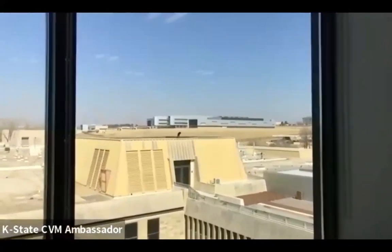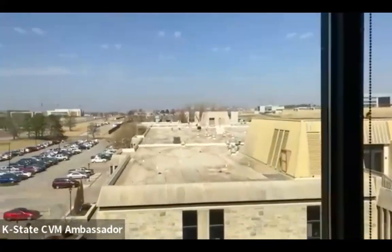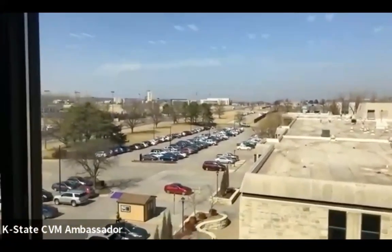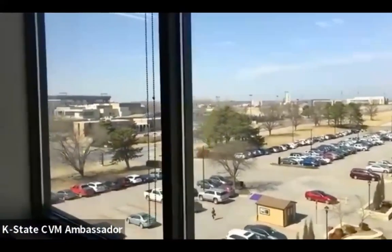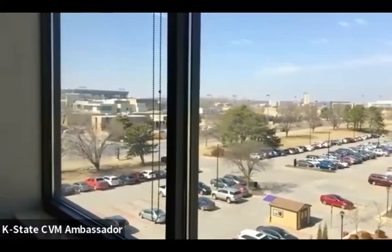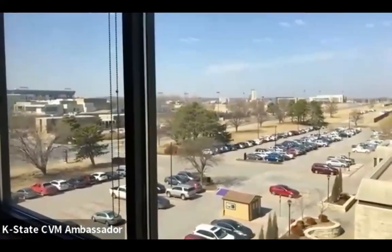And a little bit about Manhattan as we're looking out over these hills. We're on the north side of the Kansas State campus. Just across the street, we have both the fitness center and the football stadium. It is really close and easily accessible if you ever want to go work out. There are plenty of intramurals to get involved with your classmates, get a little bit of energy out, all while getting rid of some of that competitive energy.